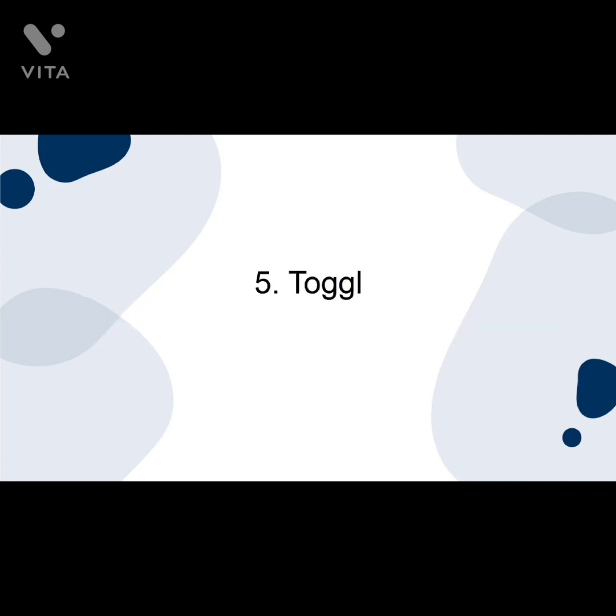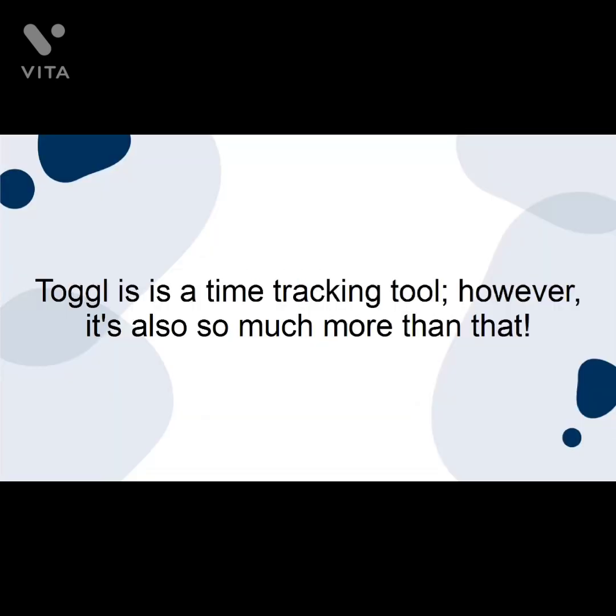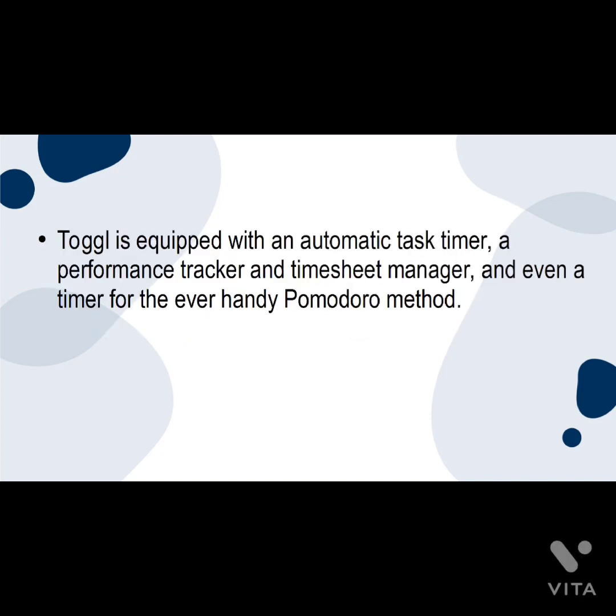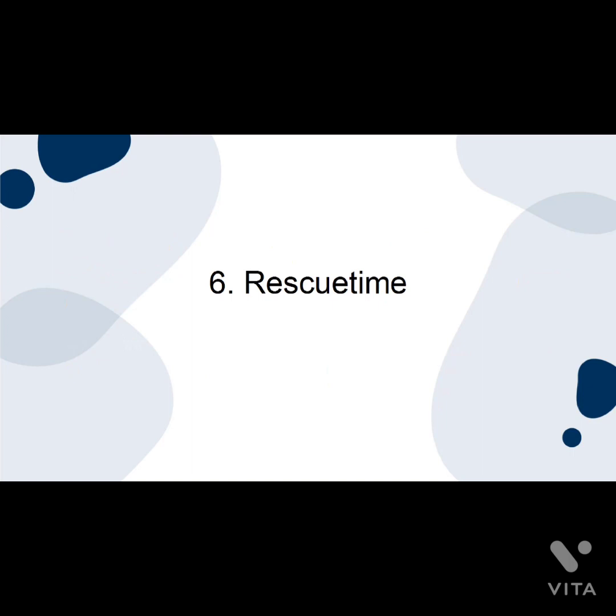5. Toggl. So simple and well executed that you may be surprised to learn that it's available for free. Toggl is a time tracking tool. However, it's also so much more than that. Toggl is equipped with an automatic task timer, a performance tracker, and timesheet manager, and even has a timer for the ever-handy Pomodoro method. It takes advantage of email reporting as well as analysis of where users are spending most of their time.